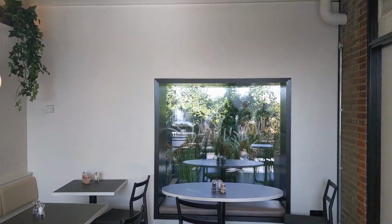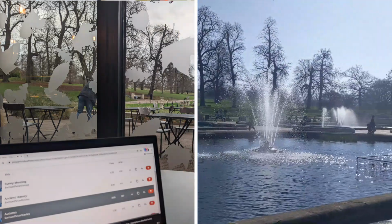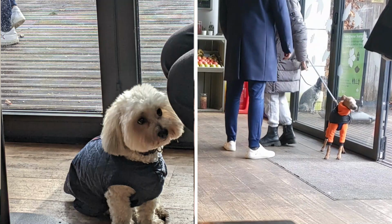The wall facing the park is glass, so even if it's a cold day or if it's raining outside, you can still sit inside and look out onto the park and really enjoy the nature. If you have a dog and want to bring it along, it's also dog friendly. If you're someone who doesn't have a dog but would like to play with some, this cafe is also full of well-dressed pups.